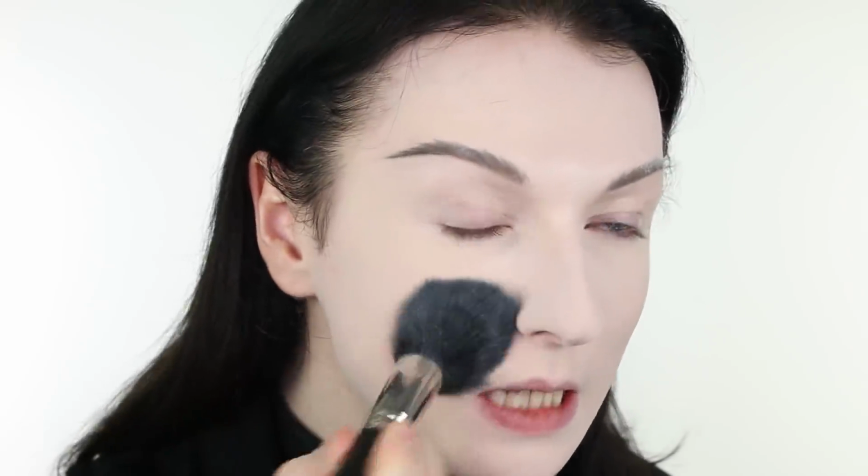And then to set the rest of the face, I'm taking the same powder on a MAC 138. And I'm just stippling the powder into place so that we don't disturb any of the concealer. So having set all of that through, I'm then taking my dry hands and just feeling the foundation, feeling what it's like. It's quite light feeling actually, despite having put a lot of it on and put a lot of powder on.